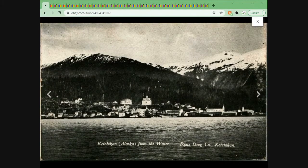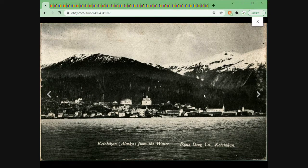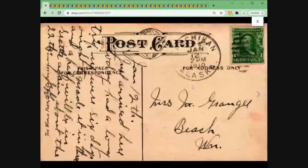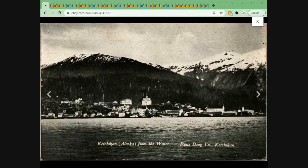Nice view of Ketchikan, Alaska, from the water, the Ryus Drug Company in Ketchikan. You know, I found when I was comping this out, I saw a few others out there, and I went just $1 less than the lowest one listed. So that's what it sold for, $5.95 plus shipping.